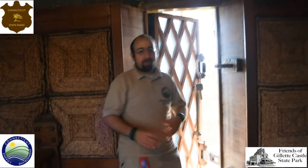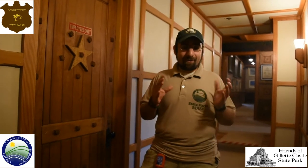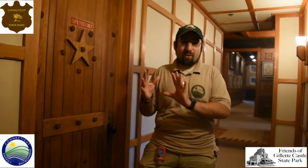Now, I mentioned that there were tower rooms, as in plural. So this is the first tower room, the main tower room, and then we'll show you the other one in a moment. So we got to see the awesome tower room, but there's actually another one over here. So we're on the other corner of the castle.